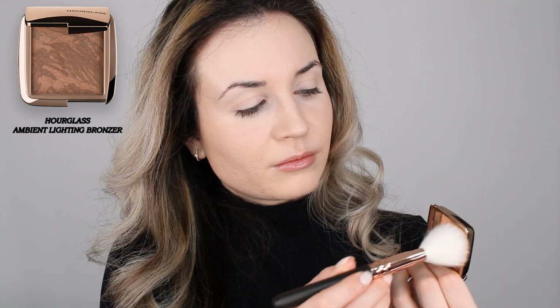I'm very curious how this will look on my skin, and I'm going to apply it right now. To apply the bronzer, I'm going to use this 127 by Zoeva. I love these brushes by Zoeva, by the way. They are very good.